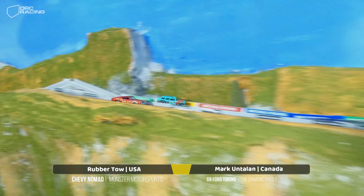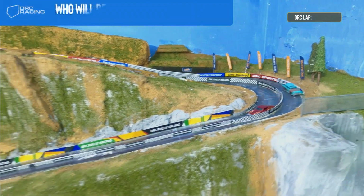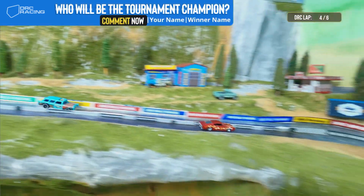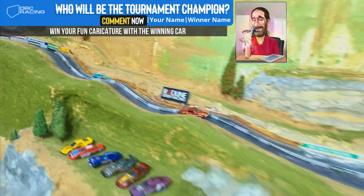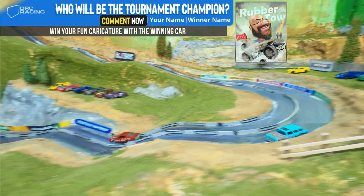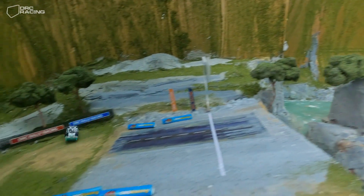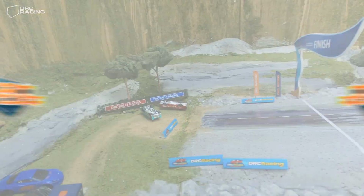And they're off. It's incredible how consistently fast these two cars are when leaving the starting line. It's a tight race going into turn 2. Both drivers can still get enough points to qualify for the next round. The Ford looks like it may take another checkered flag, but is overtaken again by the Nomad right before the downhill ramp. The Chevy lands a huge jump.